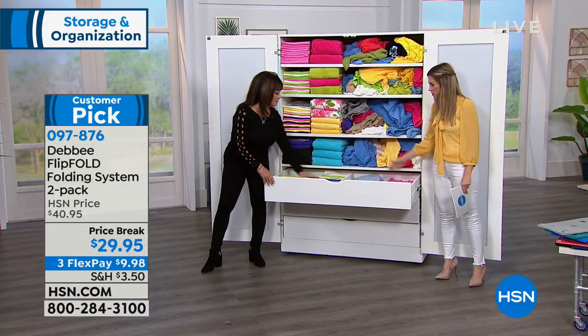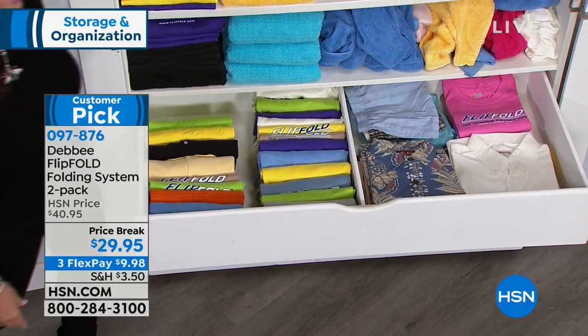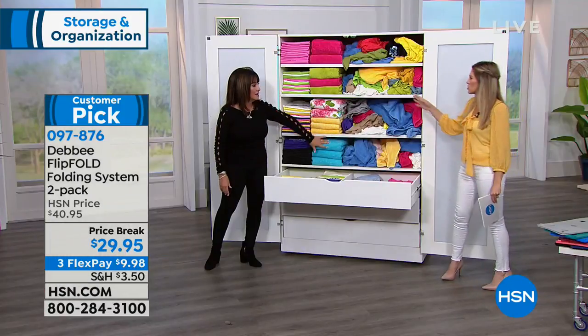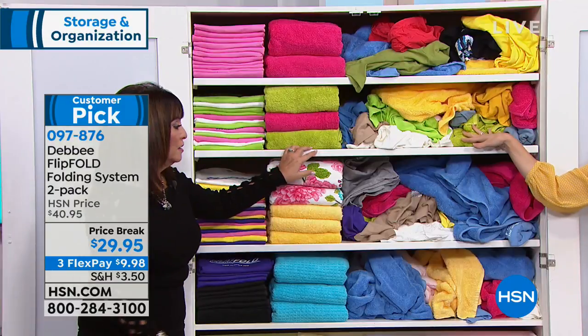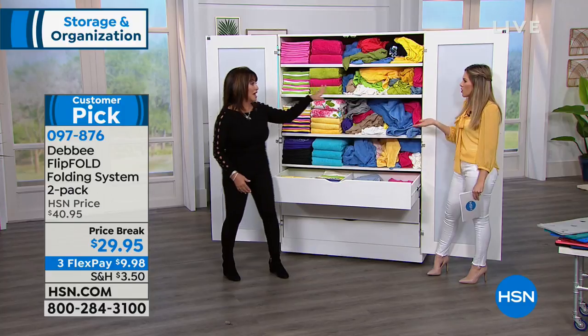They all stack on top of each other or side by side, however you wanna do it, in the drawers or in your shelving. So much more space. It does, it adds so much more space. And there's no longer, you're just kind of tossing, you don't even know what you have. I know. Where would you rather get dressed? Would you rather get dressed out of this side of the closet? Or would you rather get dressed out of that side of the closet?